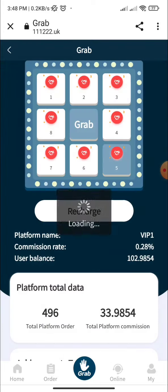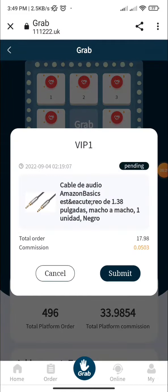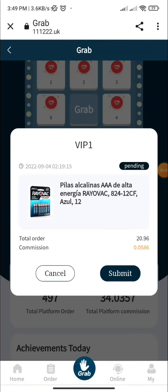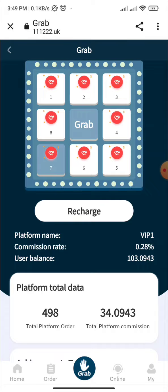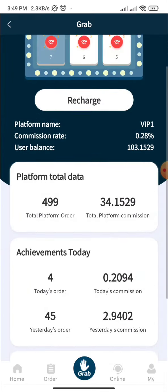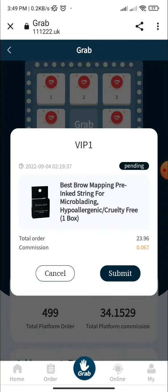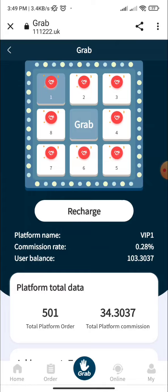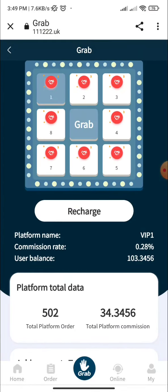So wait, I click on submit and grab today's order 1. I am grabbing 2. Click on this. Here you can see side by side 2 orders commission today, and wait, I click on submit. I click on this. So 3 order is completed. Now 4 order is completed. Now I click on this. I click on submit, grabbing. 6 order is completed. Click on submit. Here you can see 7 order is generated.